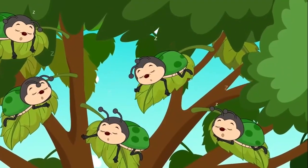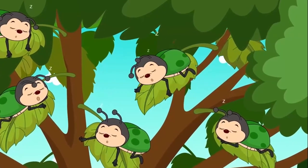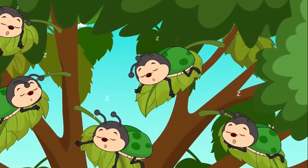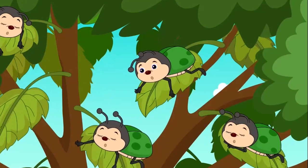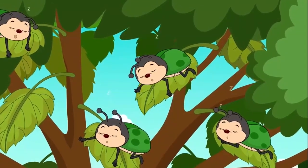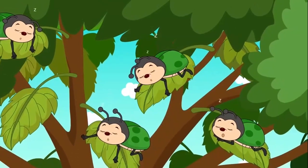Five green beetles are sleeping in a tree, but one green beetle sneezes in the tree. So four green beetles are sleeping in a tree.